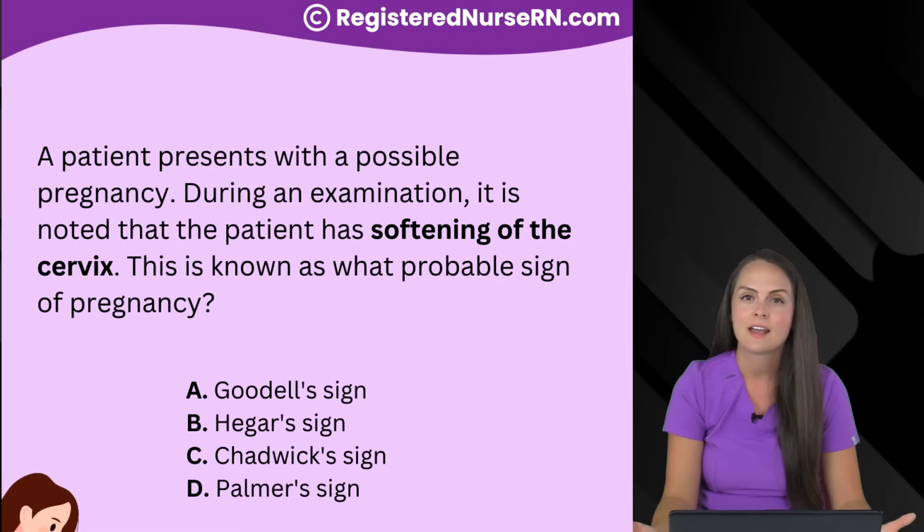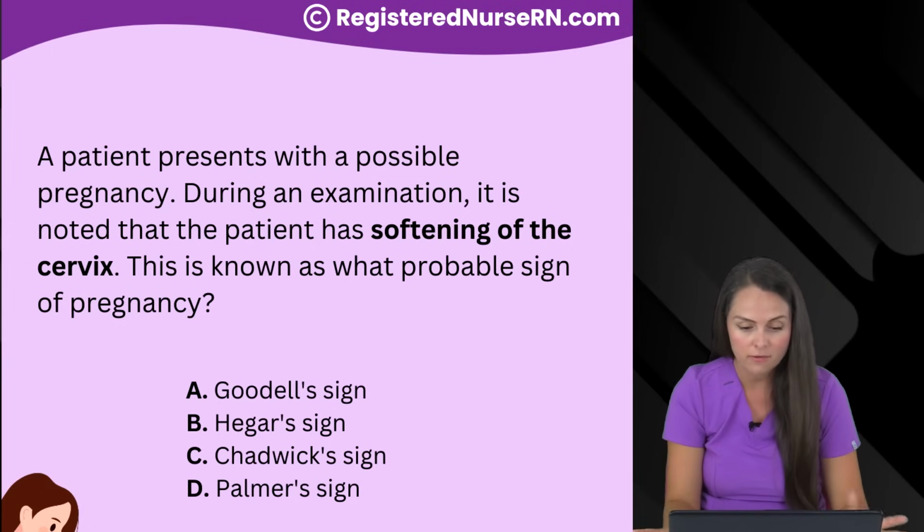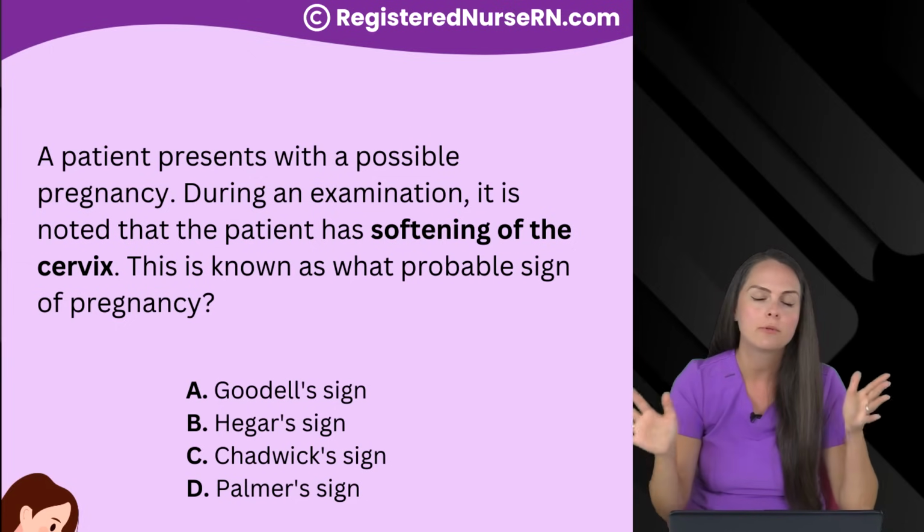And then Chadwick's sign is where we have bluish coloring to the vulva, the cervix, and the vagina due to increased blood flow. And this typically happens around 4 weeks of gestation.